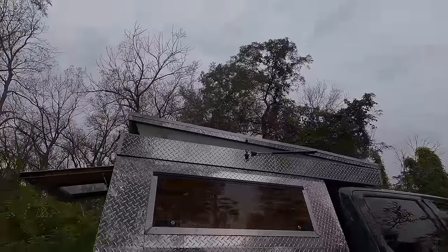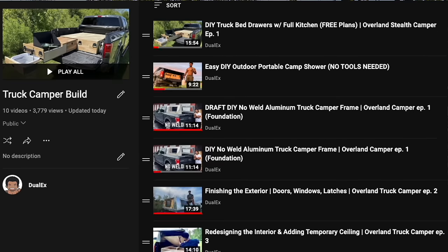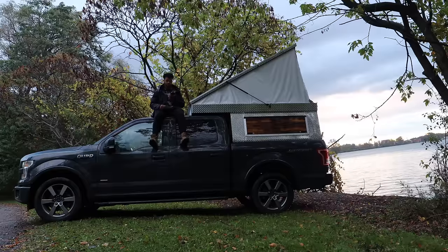So I'm going to be doing a shorter video of me doing all the little finishing touches, so stay tuned for that. And also, every single little thing that I did on this camper has a detailed video explaining exactly how I did it and showing it more in depth. And feel free to follow along with the build as well if you want to.